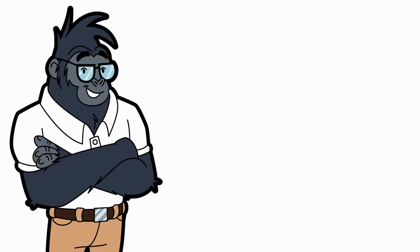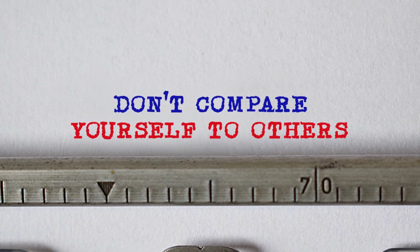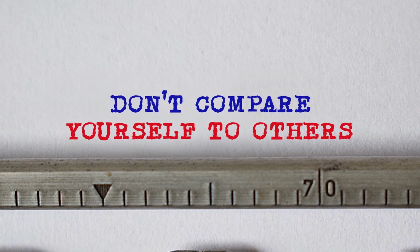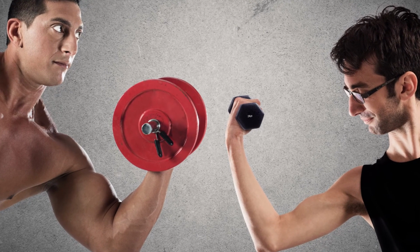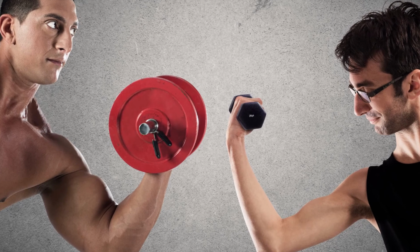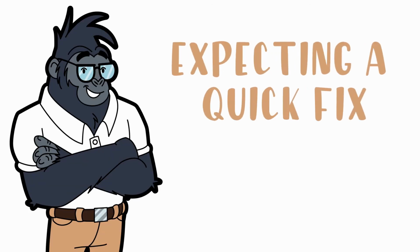If you want to stay consistent in training, you must avoid comparing the achievement of others with yours. Everyone has different experiences and works on different levels, making it unfair to you to compare. To achieve the best results, you must focus on you and your own capabilities. And number 5, expecting a quick fix.